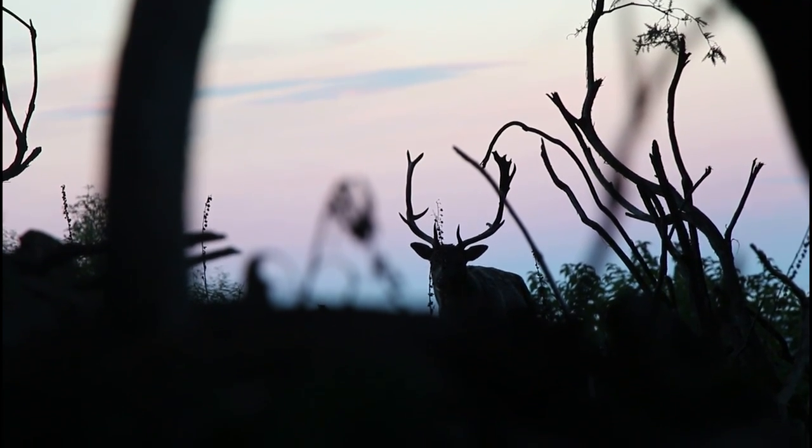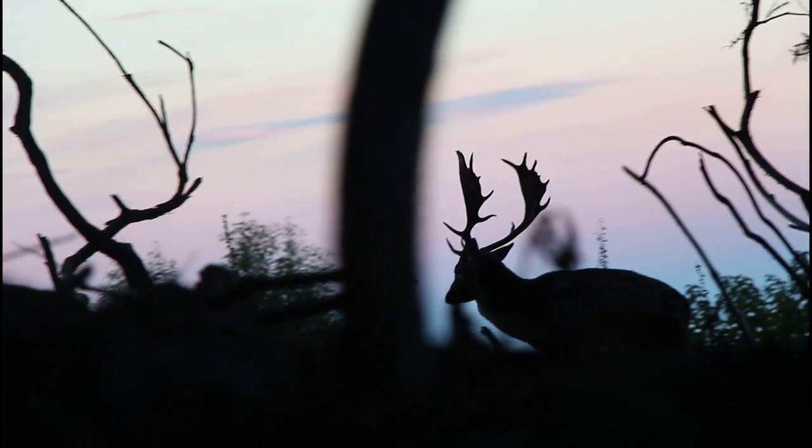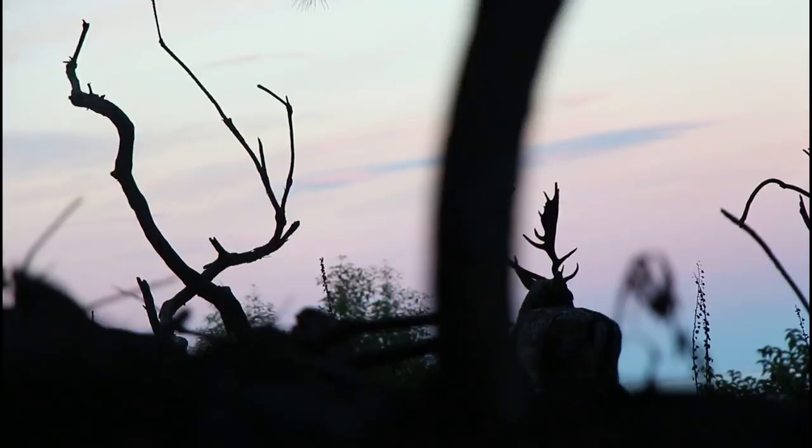This piece of private ground right now, I've got permission to hunt red deer, which is hard enough to get, but I don't have permission to hunt fallow, so it's a big buck too. He's just gonna have to walk.